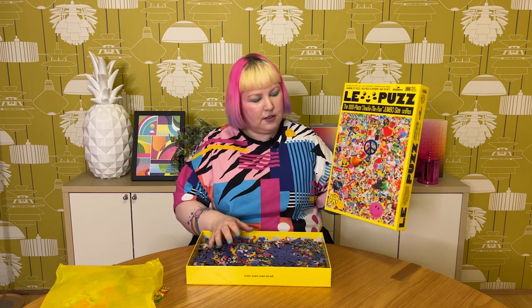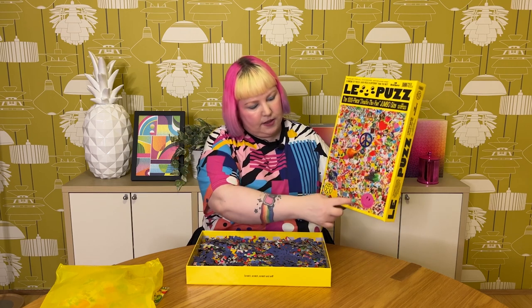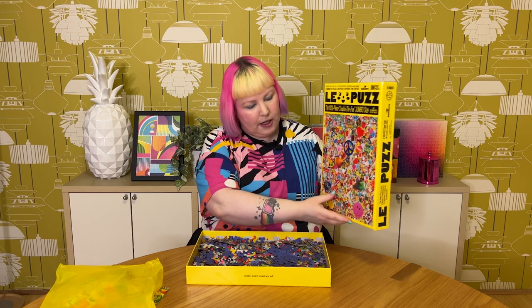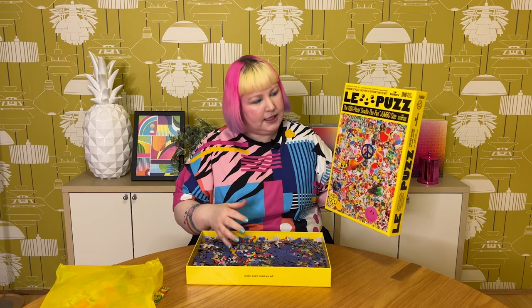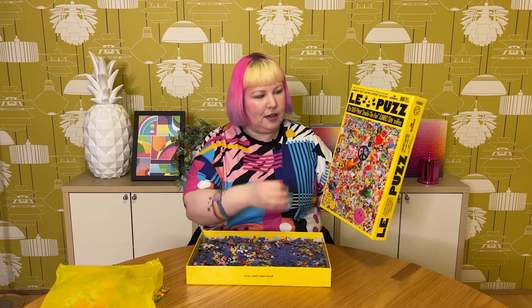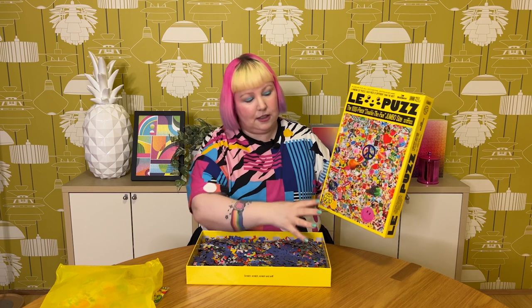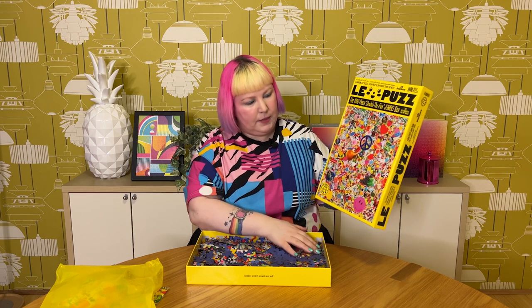I think there'll be some obvious things like this pear, the grapes, maybe the peace sign and this pink smiley face, where I can probably find those pretty easily. But apart from that, there's so much going on and there's colors everywhere. Even if you picked out all the reds, there's red scattered all throughout. So I don't think that'll make it that easy.